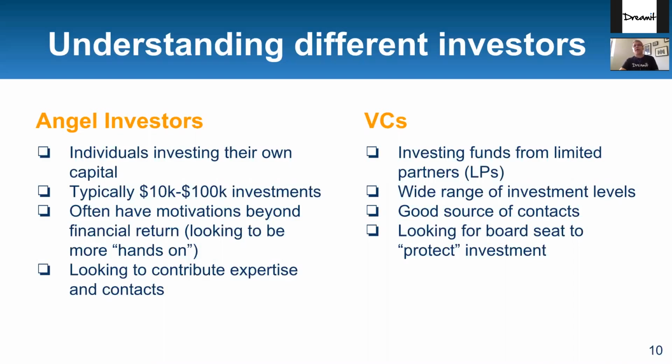So at a high level, just remember there's two different classes of investors many of you are dealing with. There's angel investors, all kinds of people that do angel investing. They're typically writing a check of $10,000 to $100,000. They're looking to contribute expertise. They're not typically taking a board seat. There's a lot of other aspects going on. A venture capitalist is a very different beast. It's an organized firm. It's an organized fund. They have limited partners, LPs. So realize a VC is also raising funds, in this case from somebody called an LP.